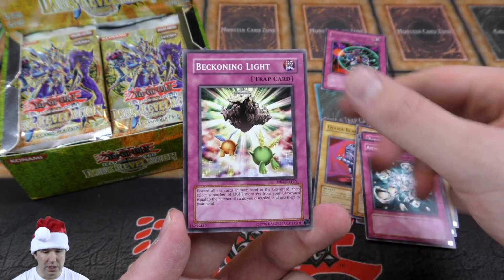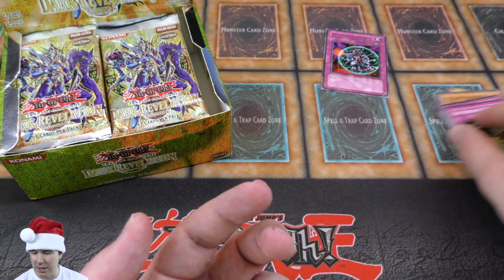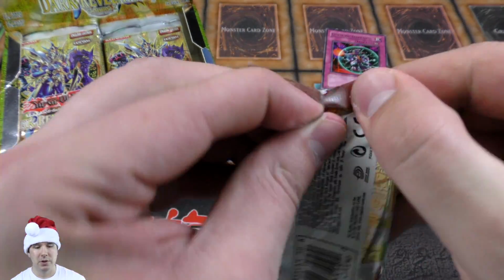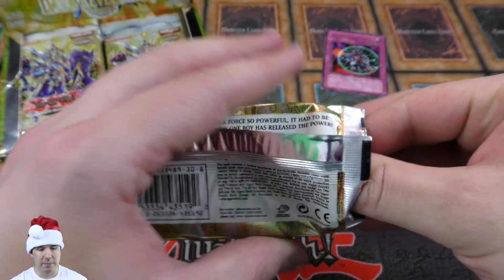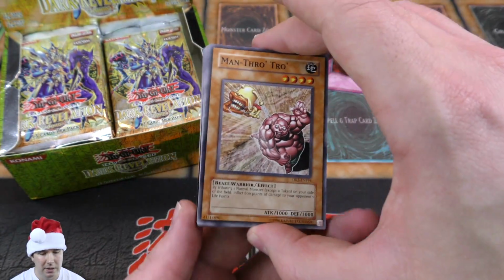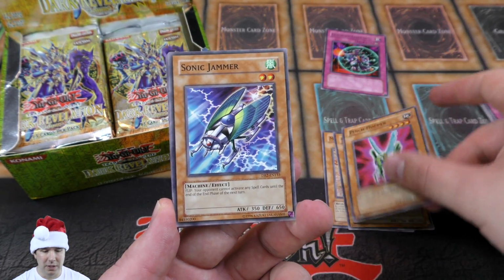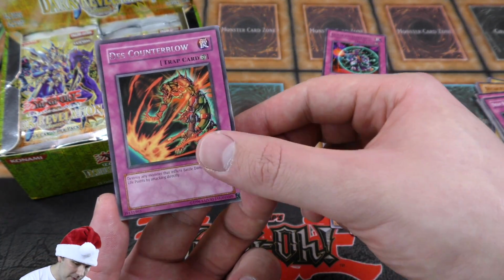Zero Gravity. Looking like DNA Transplant. Oh man, that was a lot of trap cards in that pack. Oh my goodness. And I am a fan of traps. Any kind of deck that I play, I always try to play trap cards in it. Always been a fan of control type decks. I think they are a lot of fun. It is kind of fun too to be able to switch it up and just play a complete full combo deck. Those are also a lot of fun.